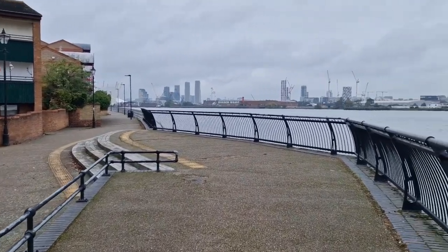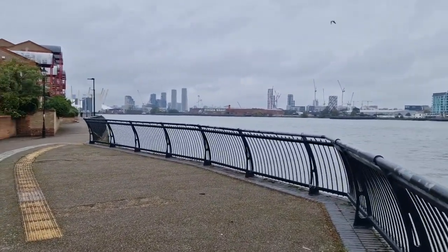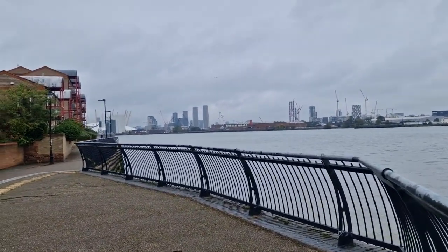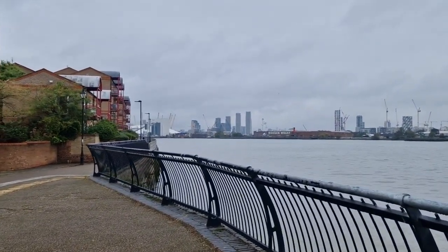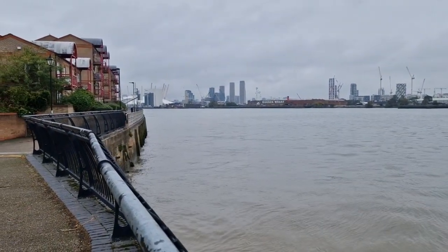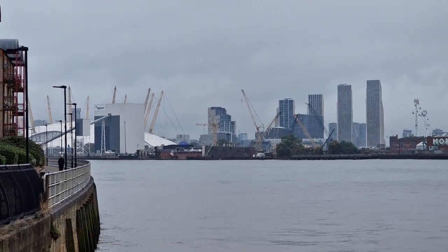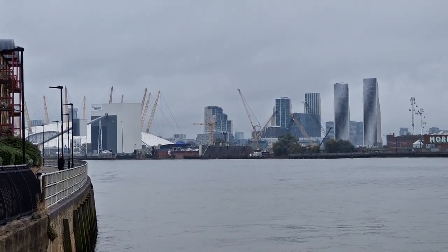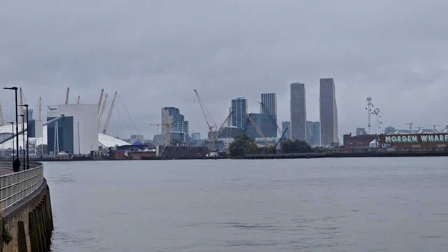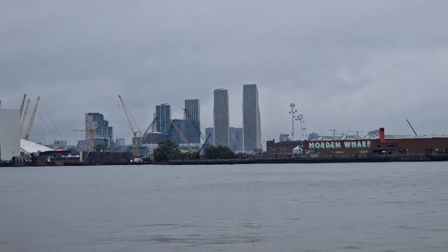There we are. You can just see the O2, or the Millennium Dome, as I always call it. To my generation, it will probably forever be known as the Millennium Dome. Modern Wharf.